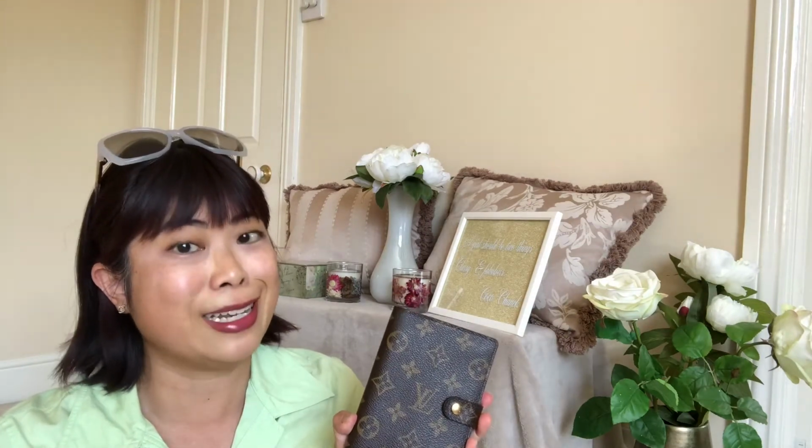I write all my appointments in there. I've got lists of things that I've got to do, other notes. So everything is written in here. So if I lose this, I am pretty screwed, to put it nicely.